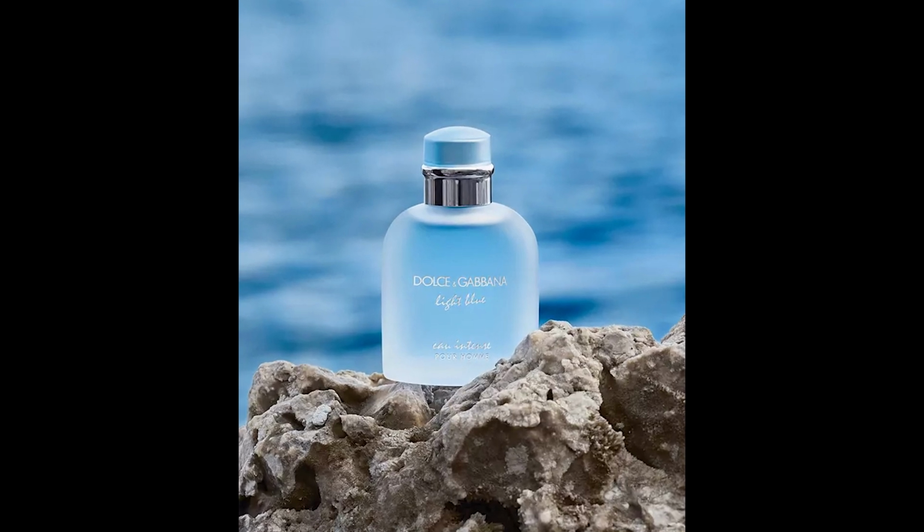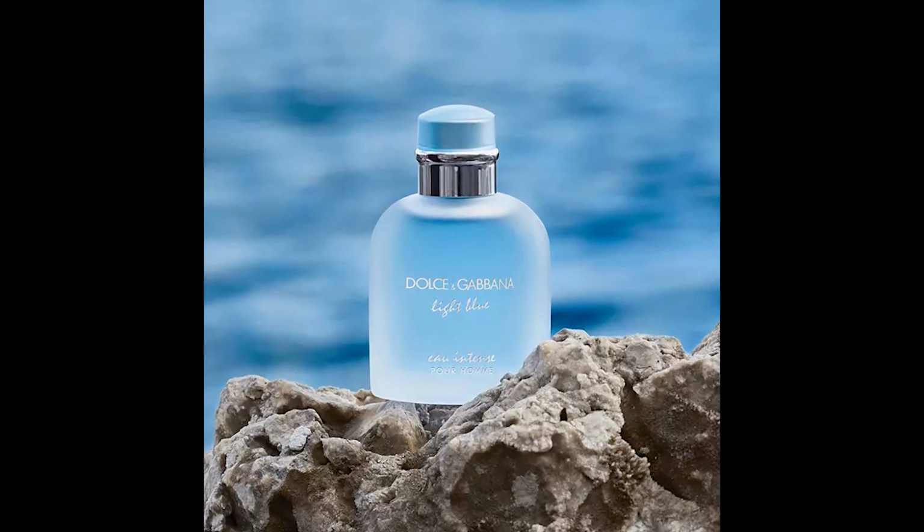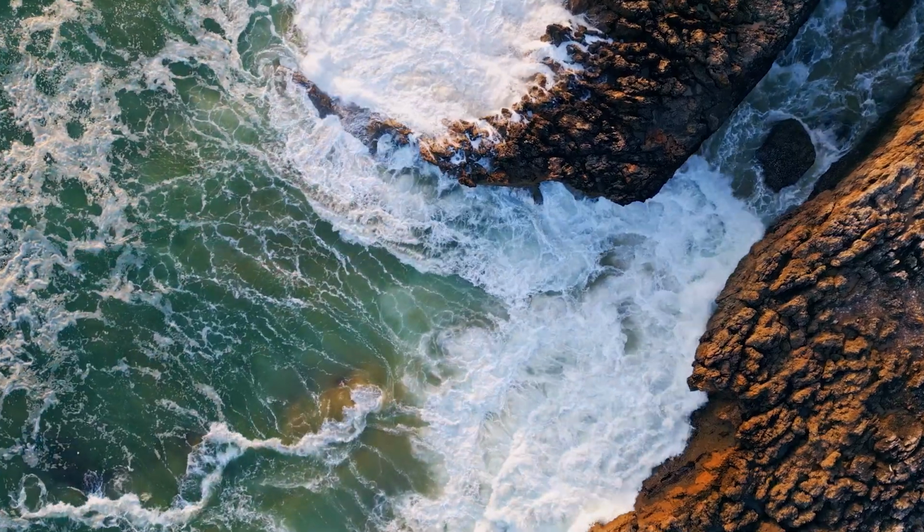I'm curious to see if I'm going to like this one because some of these authentic aquatic fragrances do not work on my skin. Dolce & Gabbana Light Blue Eau Intense does not work on my skin. Aqua Atlantique, another flanker to this, does not work on my skin. Some people describe having like a rotten egg smell on their skin when they use something that has that oceanic salty authenticity.